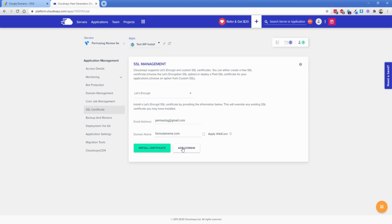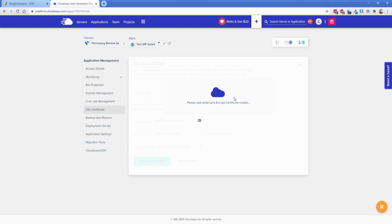The other thing you need to do is add the www version, so www.formulameme.com. That way, if somebody types in the www format or they get to it from some other website across the site, they don't get that scary, insecure warning. So what we would do now is just go ahead and click Install Cert. Hopefully our DNS is updated so it doesn't give us an error message.